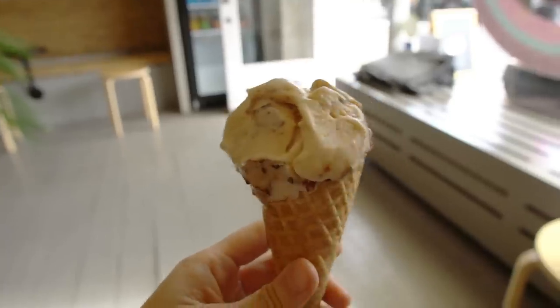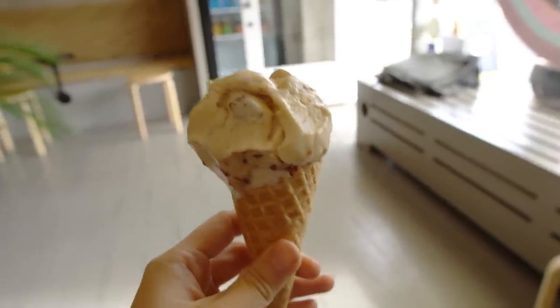They also do warm bowls as well, but this is the sneaky biz. I am a big fan of peanut butter, so you guys should definitely know that about me, and this is really, really good. It's really, really creamy.